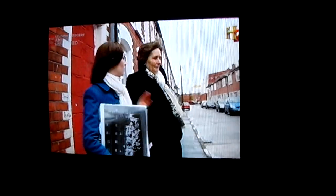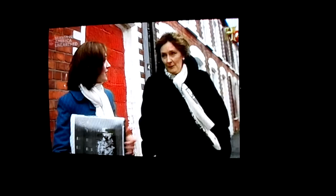Shipbuilding was the city's main industry. The majority of the workforce came from the Protestant community of East Belfast. Jennifer and Una are exploring the network of streets which housed the workers who built the Titanic. So this is a typical street that the thousands of Harland and Wolff workers would have worked on, would have lived in. Yes, very much so. It's a typical terrace street, and the workmen would have lived in these houses.